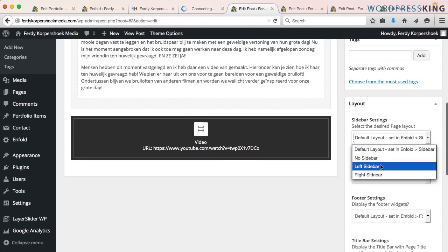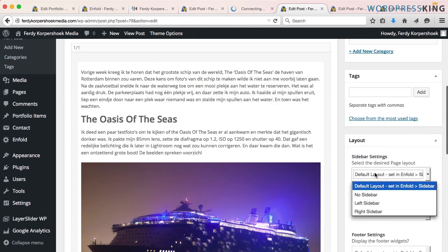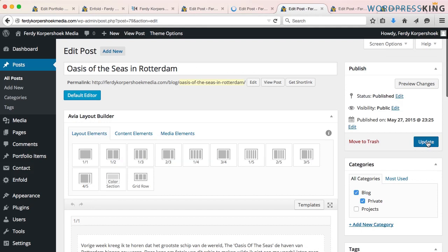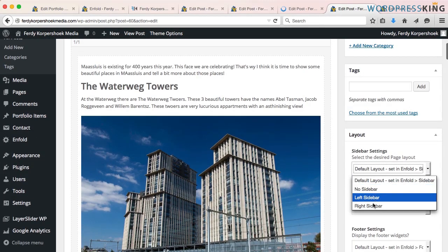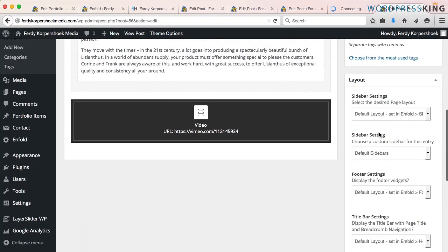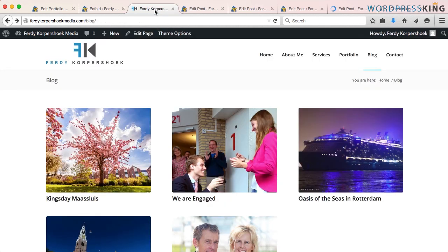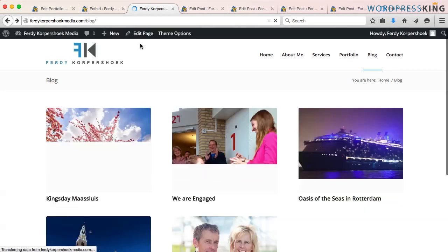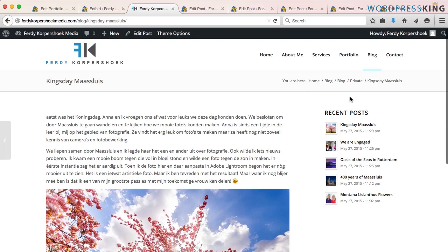Also for this one, right sidebar, right sidebar, right sidebar, and the last one, right sidebar. Update. I refresh the page, and now wherever I go in the block, I click on it, and we have a right sidebar.